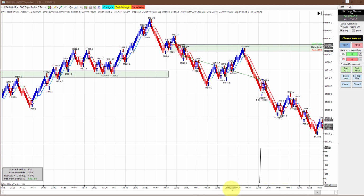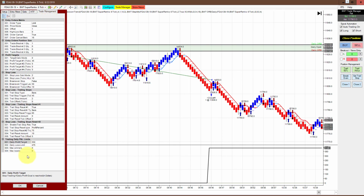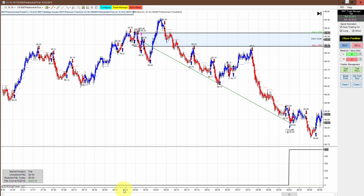Okay, a beautiful open range trade on the DAX Super Renko 6 tick with the Step MA filter. A single trade here did 387.50. Our goal on this is 550. So again, some poor slippage on this. It didn't trade again, so I suspect that's what happened. Okay, a beautiful open range trade.